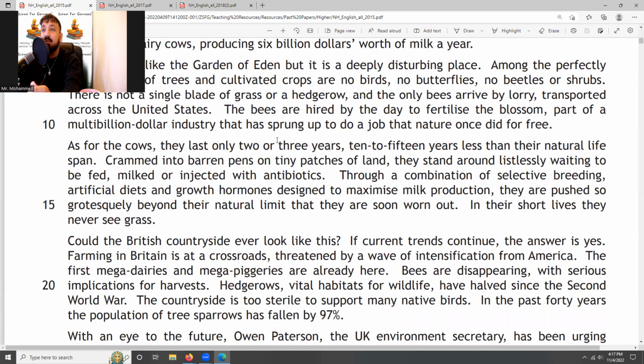Okay, anyway. So we go to Article 1. We know it's talking about intensive farming. We're reading it, looking for something to do with intensive farming, and then we come here and boom, we see this: crammed into barren pens on tiny patches of land. There we go. We have a first point that the writer is making. So we write the quote down, and even next to it, you could write a little mini note. So I write the quote, and that could be: animals kept in cramped conditions. Boom, like that, yeah. There's my first point, the first thing that I'm going to talk about when I get to the answer.